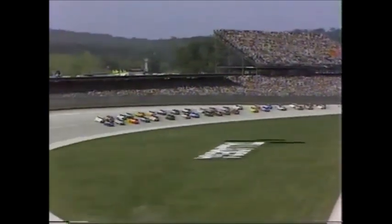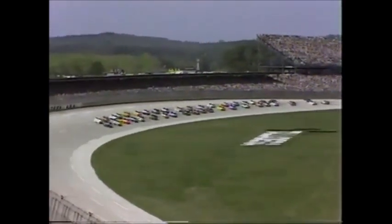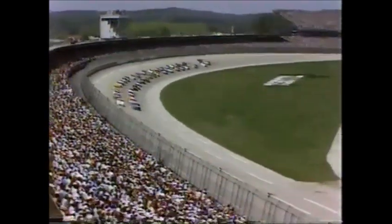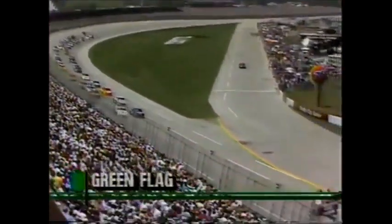Will there be a lot of competition? Will we see a lot of drafting as we always have had here at Talladega? We'll stand by as the green flag has now been displayed and the Winston 500 is underway from Talladega Super Speedway. Settle back and enjoy an afternoon of racing here on ESPN.